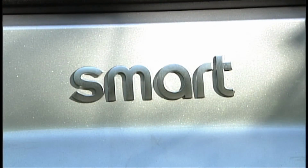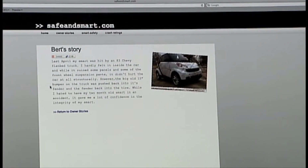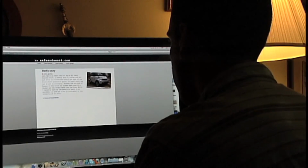Jill Lajak is the president of Smart USA. There's actually a tritium, what we call a tritium cell, which is the safety cage of the car. It's built much like a race car. There's actually roll bars in the vehicle, in the seats that are built into the vehicle. So that gives us the good fortune to have a great safety rating in the U.S. marketplace, which we're extremely proud of. So proud, in fact, that they've actually put up a website called safeandsmart.com. You can actually go to it and look at pictures of smushed smarts and hear owners' stories.